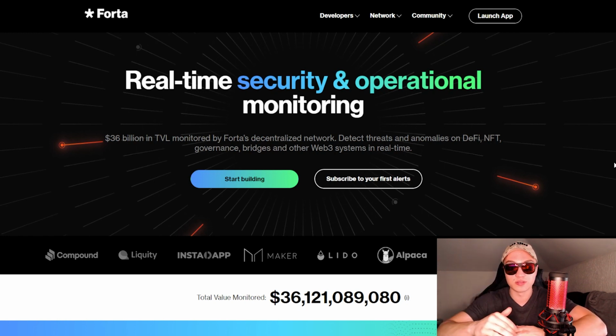I'm going to drop it all down there, and I'm going to explain to you step by step, piecing up this project, how exactly it works, how it could benefit you, and why their public token release happening in the next week or so will probably be the best token release you will ever have witnessed in your lives. Now, let's get straight into it.